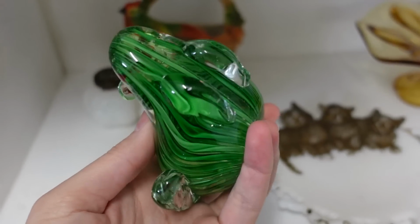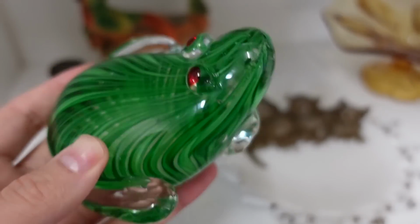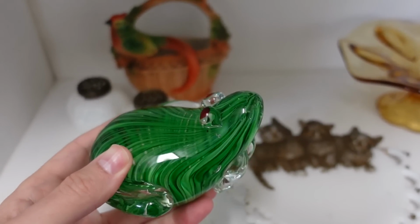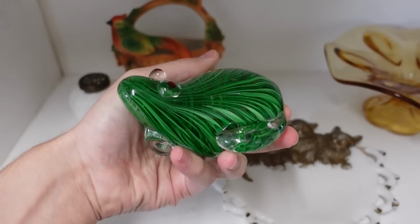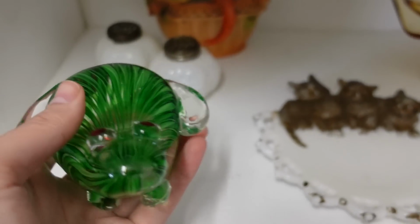Great, great frog. This one is beautiful. You can see all the green in there. Look at those big old eyes. It's a larger, heavier paperweight, and it's a good looking frog. Not to be confused with the turtle. I mean, the green on here is so great.